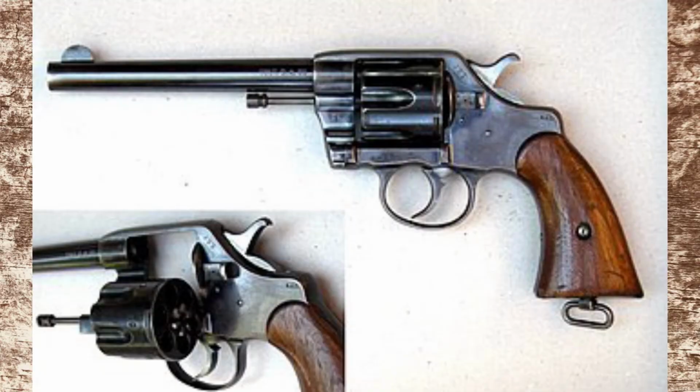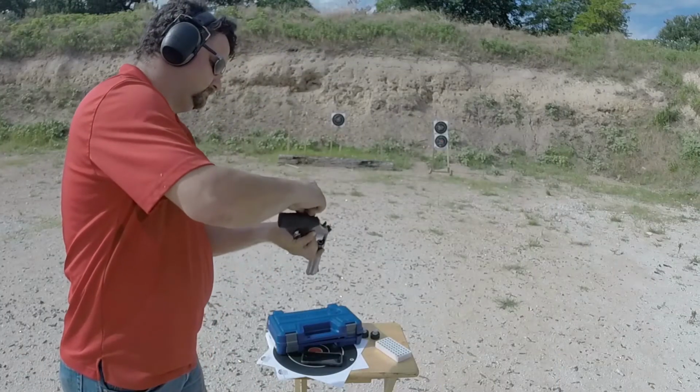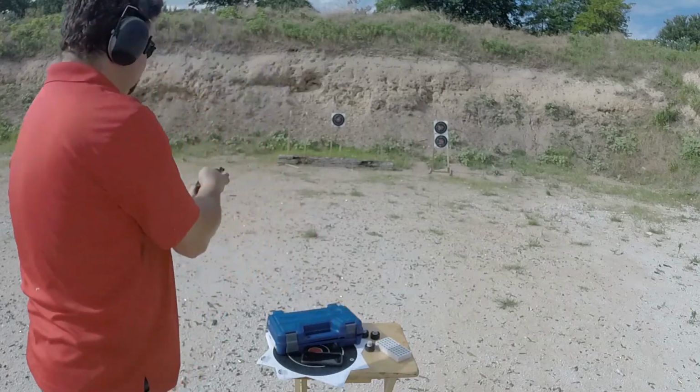So the swing out cylinder put the cylinder on an arm called the crane that would swing out, and that would allow a lot quicker reloading. Instead of having to work through the gate, you could eject them and load them all right there.